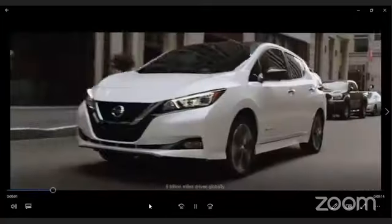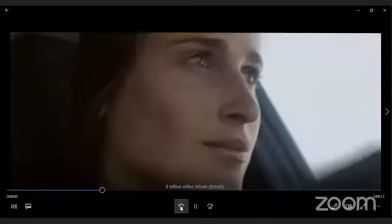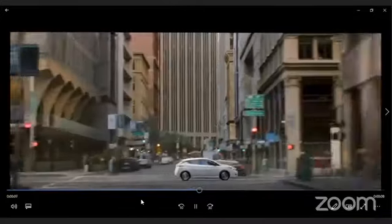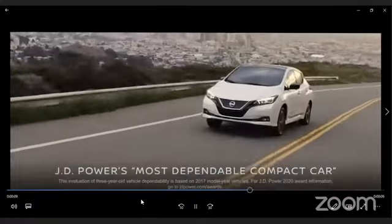To rack up 5 billion miles, you've got to be dependable. The all-electric 2020 Nissan Leaf. J.D. Power's most dependable compact car.